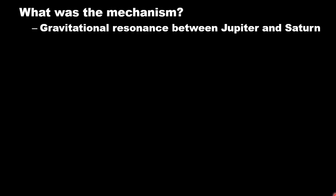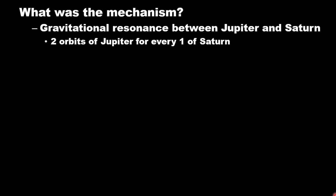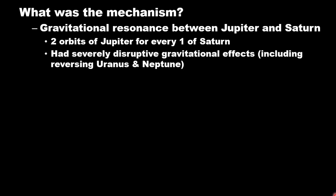In this case, the resonance occurred between the two largest gas giants, Jupiter and Saturn, in a way that for every one orbit of Saturn, there were exactly two orbits of Jupiter. This would have had a tremendously disruptive gravitational effect as Jupiter and Saturn kept coming together in the same part of space. And in fact, we think that one of the effects might have been to cause Uranus and Neptune to switch positions: Neptune originally was closer to the sun than Uranus, and then this resonance of Jupiter caused them to reverse.